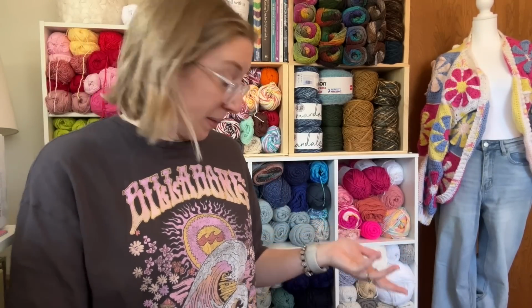So that is all of the new yarn that I bought. Now we just have to find space for it on my shelf. And while we're putting all of that yarn away, I will point out some of the other Big Twist yarn that I have been hoarding because there definitely is some in there. So we'll take a look at some other fun stuff while we're putting all this yarn away.